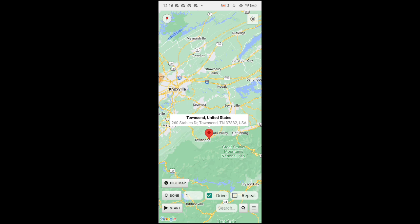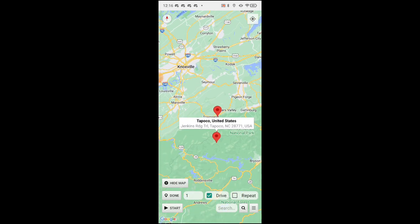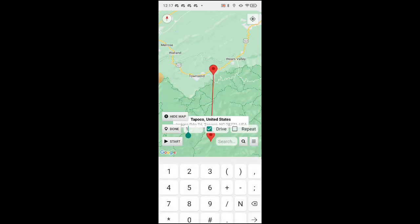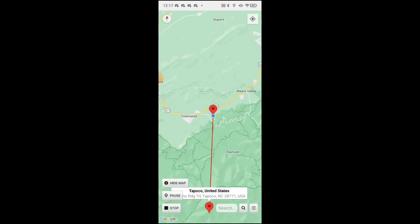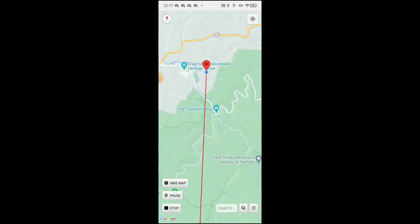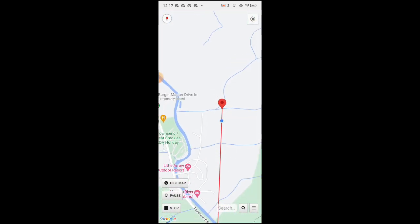You could click on add more, so it's kind of like a fake route. If you want to add one right here, right? Let's say you want to add another one. So we click on 2 right here. Pretty much what it's going to do is, if you click on drive, you could do certain intervals. One's the best that I found, and then you click on start. It's going to have you drive from that location to this location, so it pretends you're actually driving to a location even though you're not.